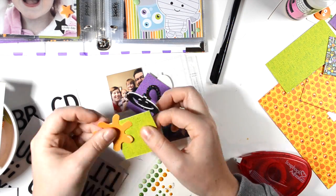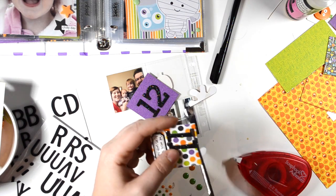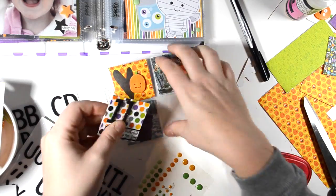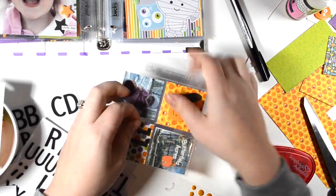Which is getting pretty thick. I'm a little bit worried at this point. Like I said, I'm on day 16. And yeah, it's going to be pretty explosive of an album.